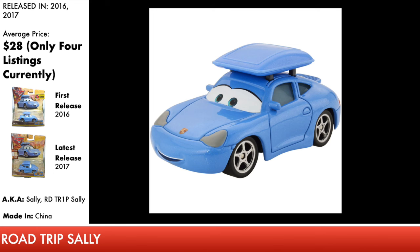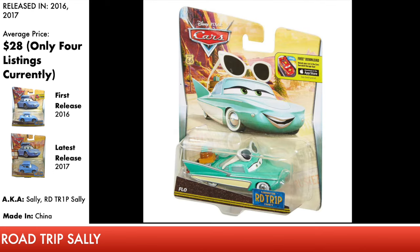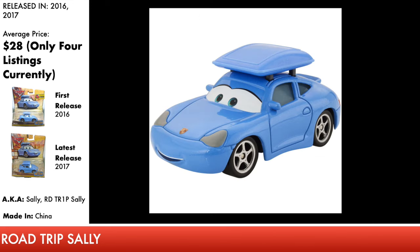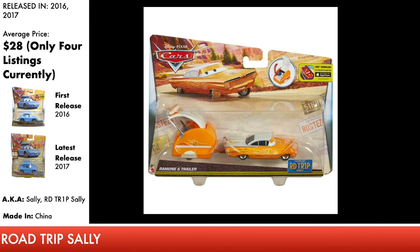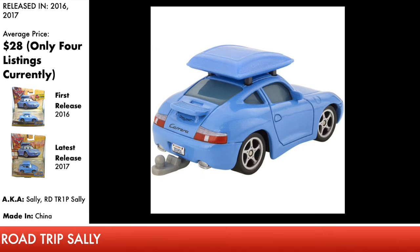The road trip line featured characters dressed up for vacations, and Sally was no exception, with a piece of luggage on her roof. She also has a trailer hitch on her back, a detail that every car in the series had, as some characters were packed alongside trailers that could attach to these hitches. Sally was not one of these releases, but you could connect her to any of the trailers released.